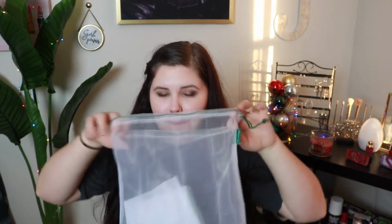Okay, so the next couple of items are all in one category, so I'm going to mention them all together. Reusable bags. Amazon is absolutely filled with reusable bag options, and it is so awesome. So let's talk about these bad boys first, because I feel like they're kind of my favorite. These are reusable mesh produce bags.